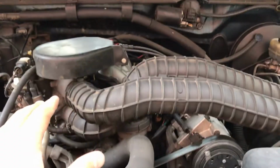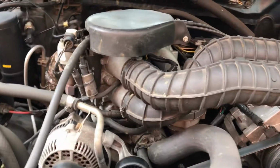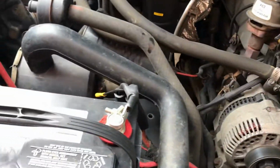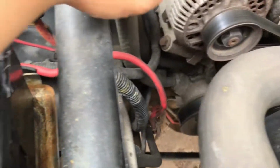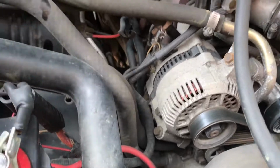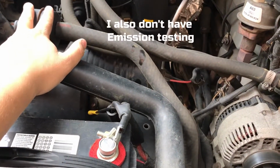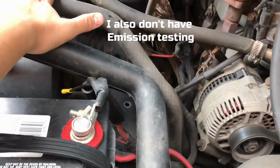So here's the power plant, 5.8 or 351 Windsor engine. Still has the smog stuff on it with the smog pump. That came factory with all these because they wanted to sell them in California. I don't live in California, so I will remove it.